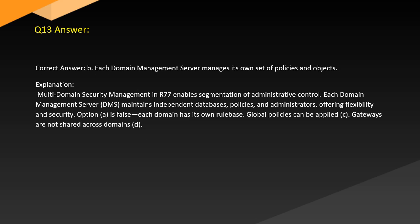Answer. Correct answer: B. Each domain management server manages its own set of policies and objects. Explanation. Multi-Domain Security Management enables segmentation of administrative control. Each domain management server (DMS) maintains independent databases, policies, and administrators, offering flexibility and security. Option A is false. Each domain has its own rule base. C. Global policies can be applied. D. Gateways are not shared across domains.